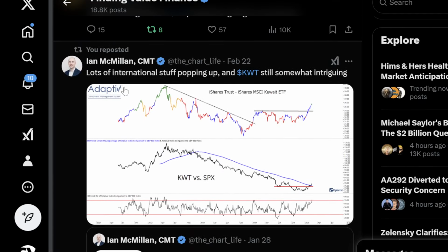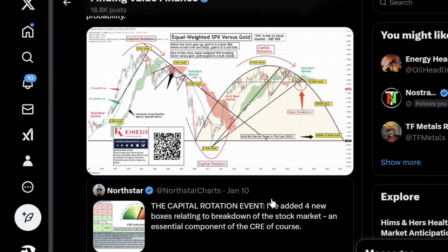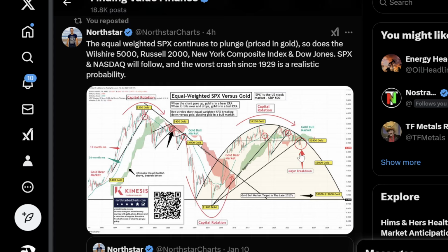Oh, this is lots of international stuff popping up. This is Kuwait, I think. iShares Kuwait breaking out, and that's your weaker dollar, though. That's Kuwait versus SPX. It's all currency exchange rates. It's all it is. All of it. Money rotating out of the S&P, and then you'll see emerging markets go up. You'll see gold starting to break out against all these different things. It's all currency exchange rates, and oil.